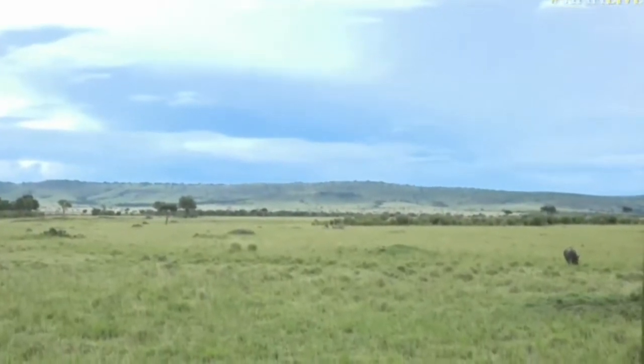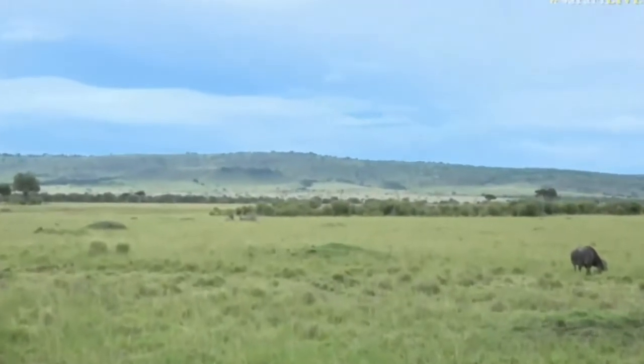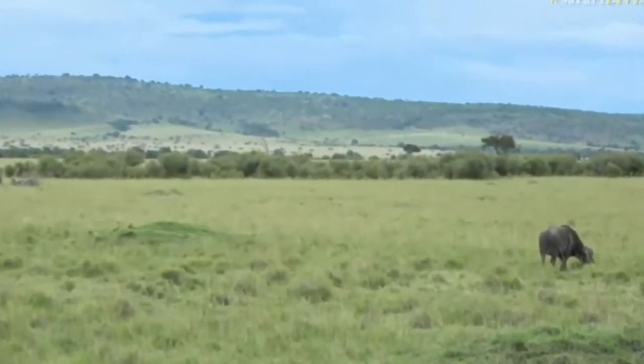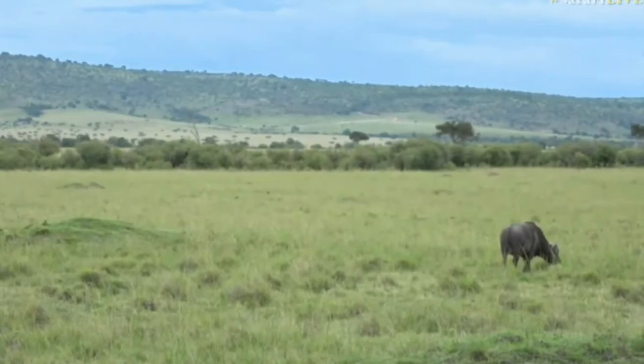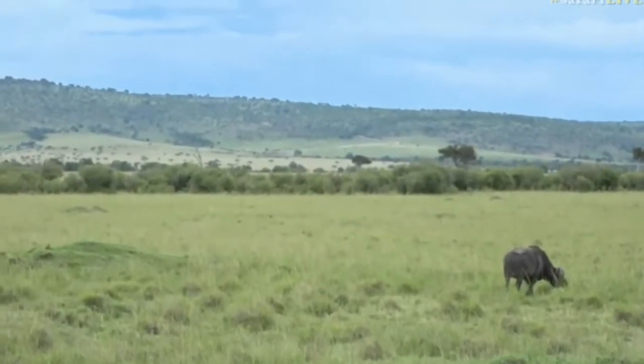Okay, we're live. Sorry, guys. We've got a lovely buffalo bull right on the edge of the Mara River. We were hoping we might have some leopard luck as we moved through the trees. And we're looking back towards the escarpment now.